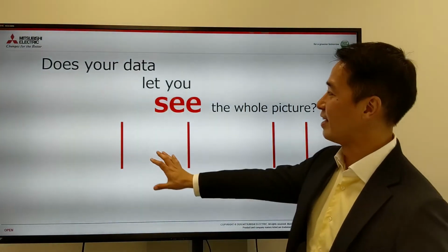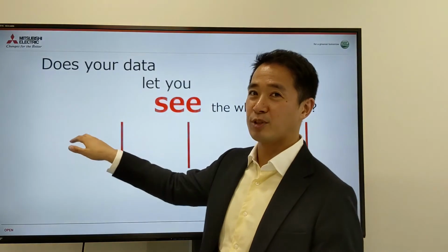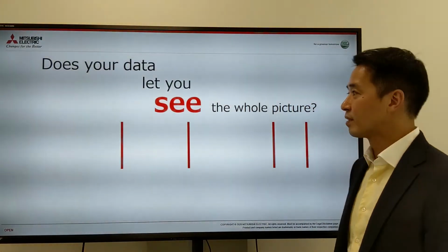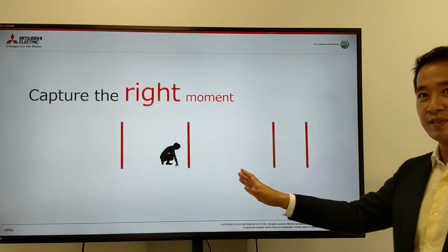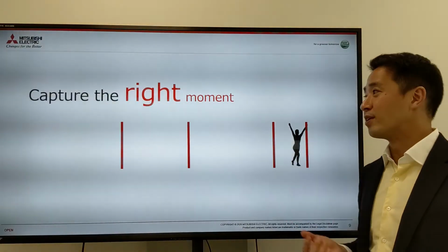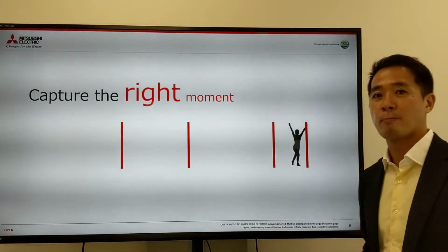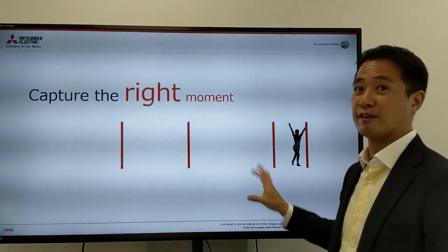So this is an example. Let's say there's a woman running through, but we're only going to capture data that's running through the network every 5 seconds. And the other 5 seconds, let's just not gather the data. It might work, but let's see what happened. In the previous slide, everything looked normal. But in reality, during the 5 seconds that we were not looking, she fell down and she was hurt. So we missed the part that she was falling down because we were only monitoring every 5 seconds.